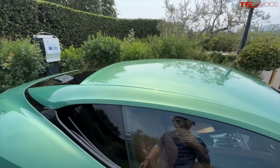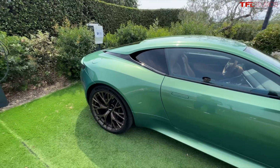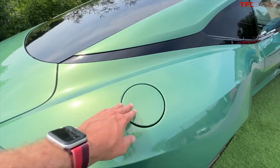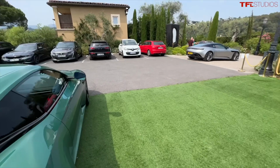You can get this car with the carbon fiber roof. I actually prefer the painted roof though. I think it looks great. And you've got this floating B-pillar design where that black hides some of the lines of the car, but what a looker. Absolute stunner. The fuel filler here on the passenger side for us US market cars, you fill it up there. Looks great.